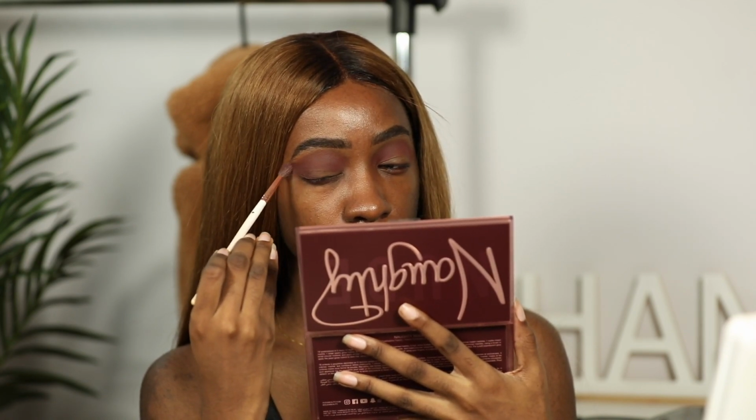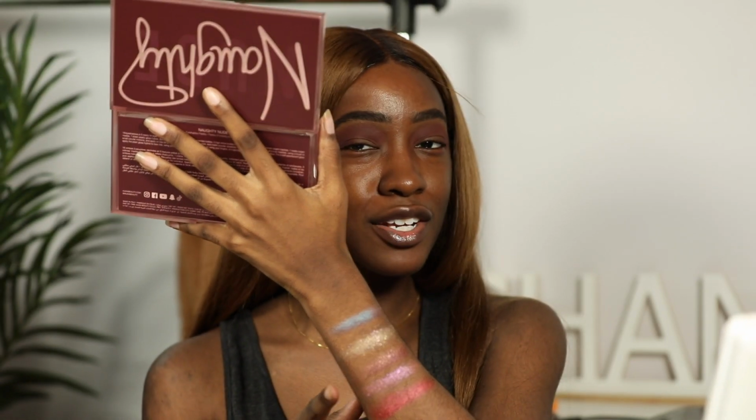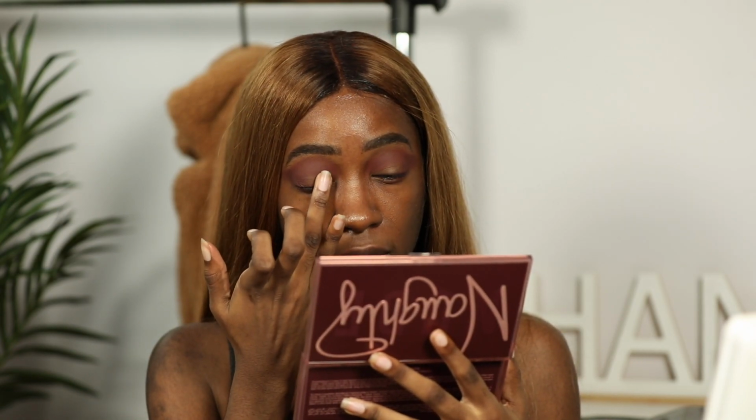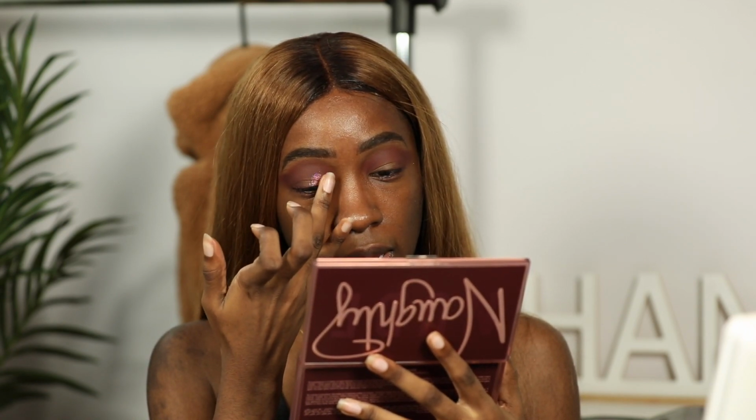I know I said I'd use all the marble shades, but I swatched the pinks, borderline reds, and they're doing things for me. So I'm gonna start with this Shameless shade first. Just from swatching them and then trying to put my brush in it, I already know it's one of the shades that works best with your finger. So I'm just gonna start applying that to my lid.